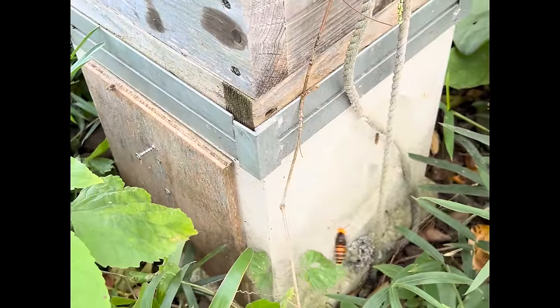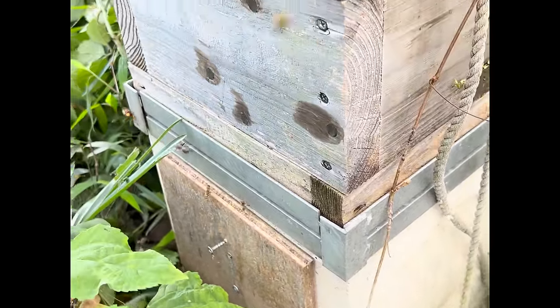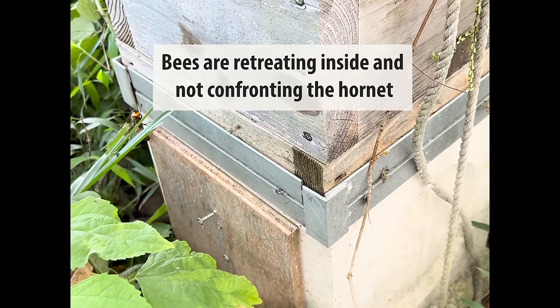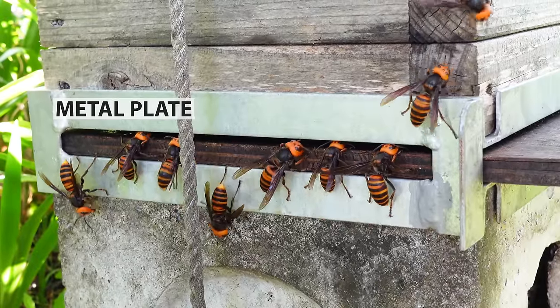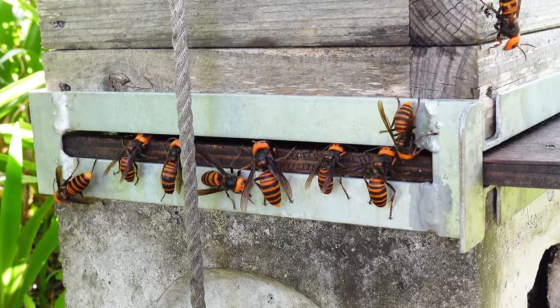Normally, when a colony of Japanese honeybees is under attack by giant hornets, they retreat to the safety within the hive and wait out the hornets until they give up. The entrance has a metal plate, which makes it difficult for the hornets to enter, since they cannot chew through the metal like they can through wood.